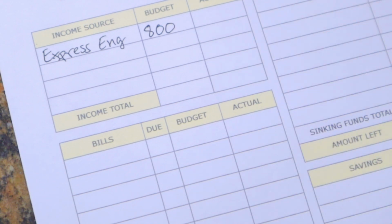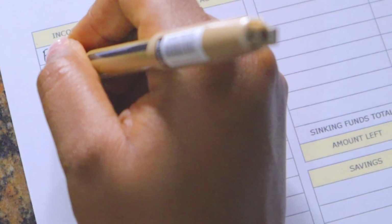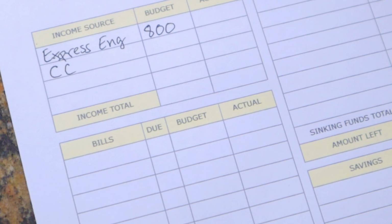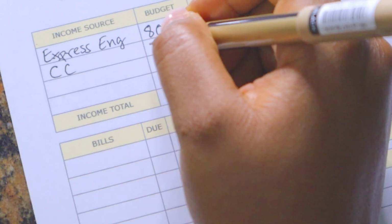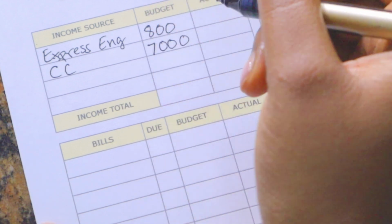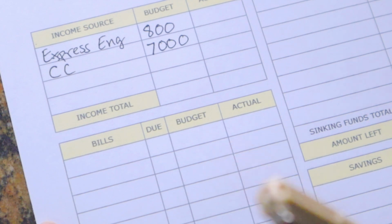Then from my new job, which I'm going to put CC, I'm expecting, well, this is what I don't know, because obviously I've just joined, I'm not sure what my salary will be, because there'll be a few days extra, or there might not be. There's a few things I need to work out in terms of my salary with them, but I'm just going to put what the lower side is potentially at, 7,000 dirhams. That's on the lower end of what I'm expecting to an extent.